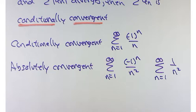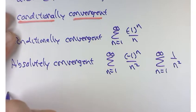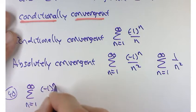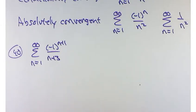Let's see if we can classify a few of these series. We'll start with problem number 40: the sum from n equals 1 to infinity of (-1)^(n+1) over n plus 3. What do you think? Is a series like this looking like it might be absolutely convergent or conditionally convergent, or is that divergent? Those are the three things that can happen to these series.